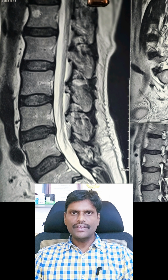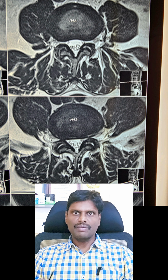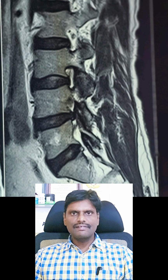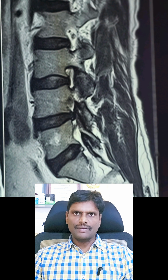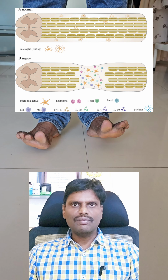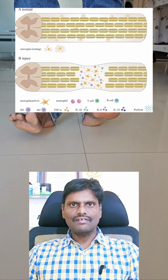Surprisingly, this patient does not mechanically have a massive disc herniation or a major lesion as per the MRI, but clinically he has a foot drop and sciatica. This patient is a chronic back pain patient, and for the past 20 days or so he developed foot drop. This is an example of how a foot drop can develop chemically because of the inflammation around the nerves due to the slight disc bulge.